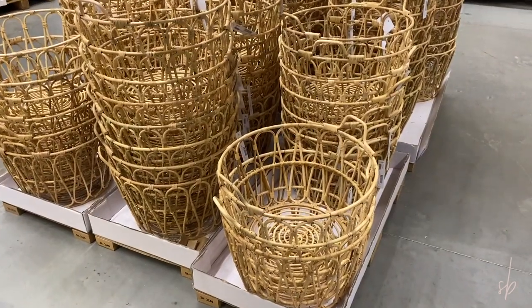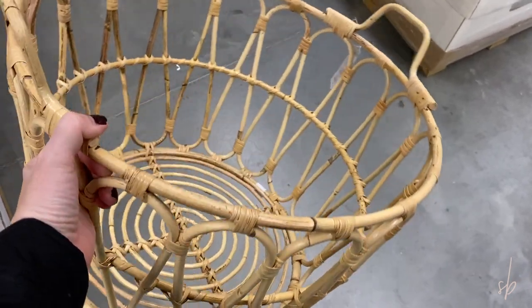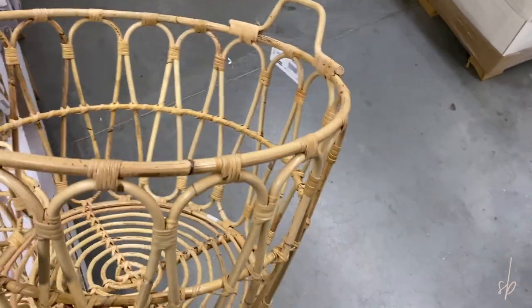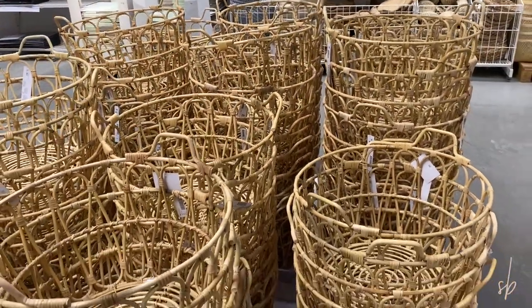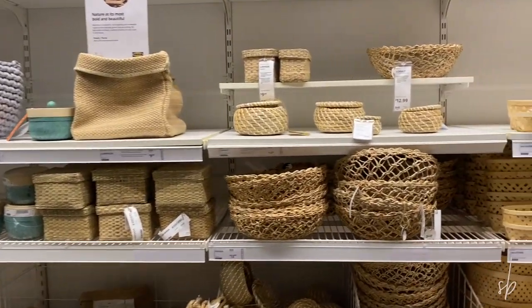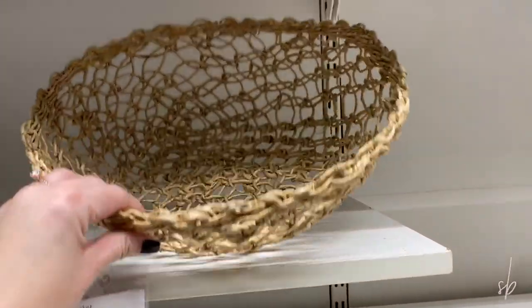This basket is so cute. I've seen it everywhere. That would be cute for blankets or stuffed animals. I'm loving everything over here. This is so cute.